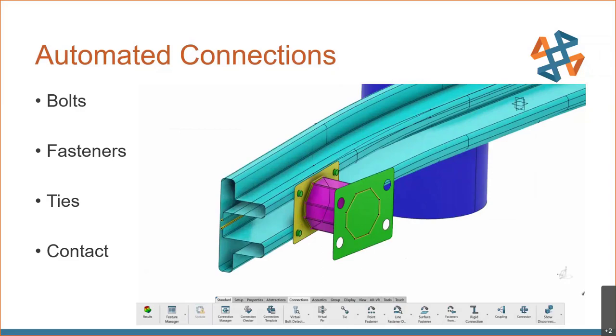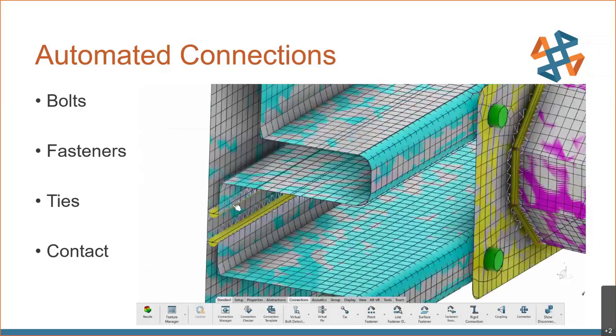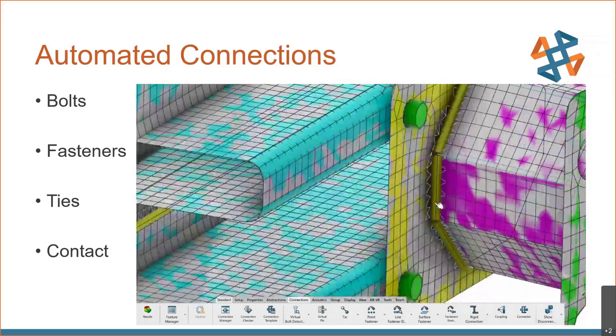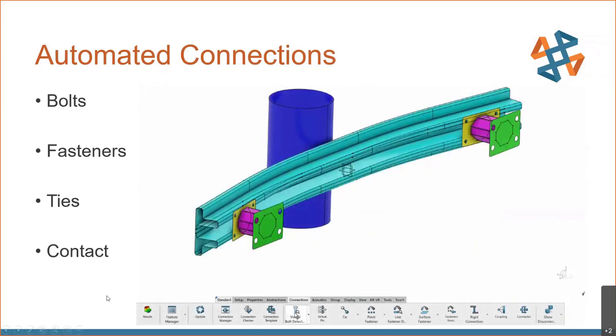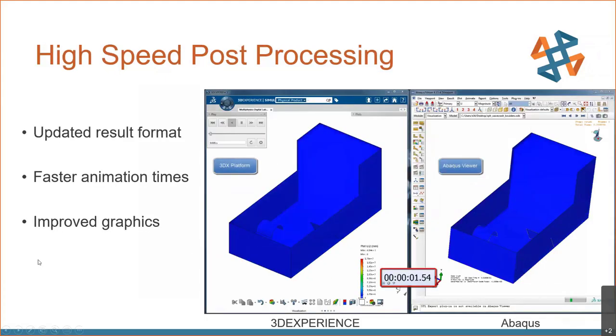If I turn my mesh on, you can see this has all been meshed very nicely into the model. So again, this is really describing a workflow where I'm doing some pretty complicated modeling, putting in bolts and welds, and I was able to get this whole model meshed and ready to go in just a few minutes. So very exciting technology. This also is applicable to ties and contact, and it's just making workflows a lot faster.